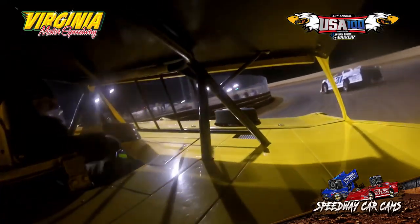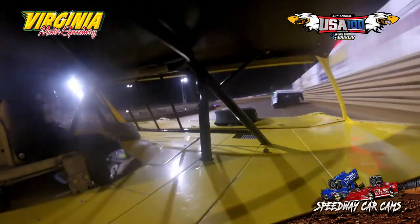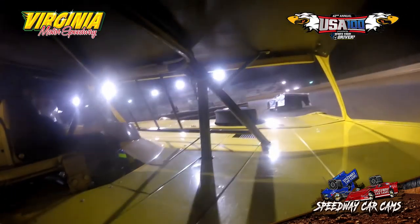Mitchell going to cross over, go to the inside. He may help him out. Nope. They race him clean side by side. Look through that middle of the pack, though, two and three wide. Kyle Hardy tags the outside wall down the back stretch. He'll keep her gassed up.